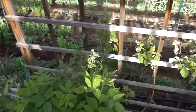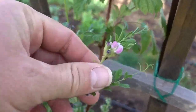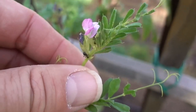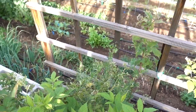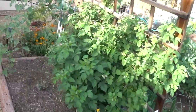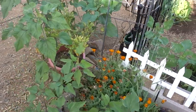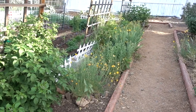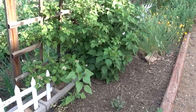This is another cover crop, but it's got a cool flower. That is not the best flower, but that is vetch. See those flowers? Isn't that cool? So that one is a nitrogen fixer. It has a symbiotic relationship with some fungus in the soil. And the fungus gets the, I think it's fungus, maybe it's a bacteria. It's early, sorry, early in the morning.